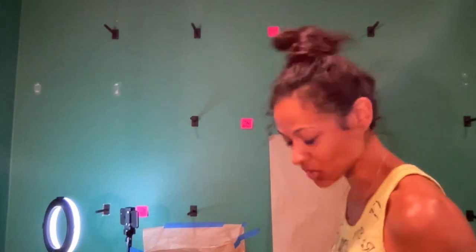All right, so I'm going to take out the bracket. I've already traced around it. I'll just do a little insert. I've already traced around the bracket, but I'm going to take it off and then cut it out.